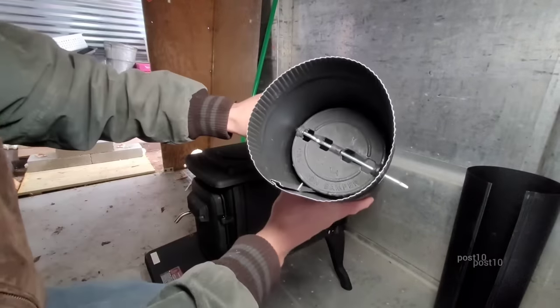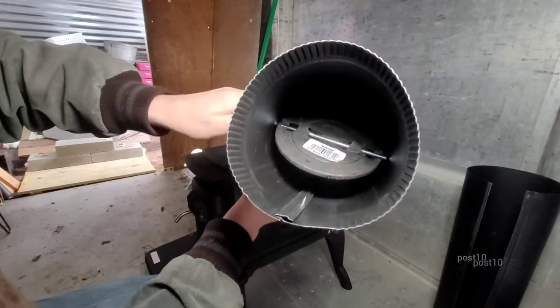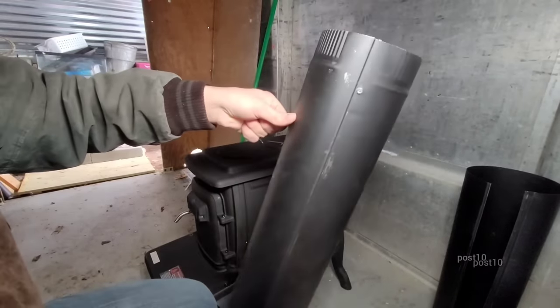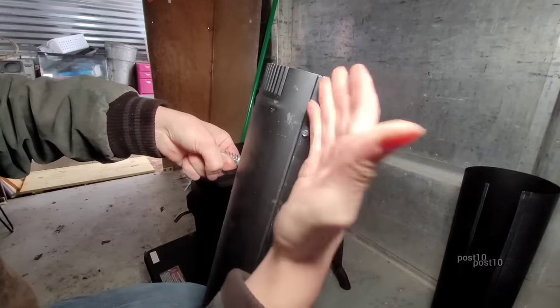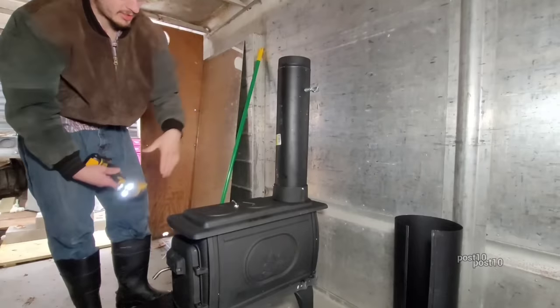Pretty easy cutting this thing in here. See? We got the damper now. Control the airflow. This was a bit challenging, actually, getting this thing together, because you saw at first how the pipes, they come open, like the one right there. That should be good enough.